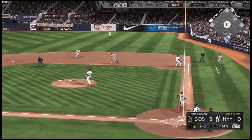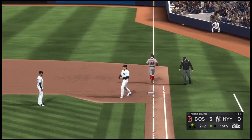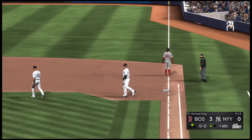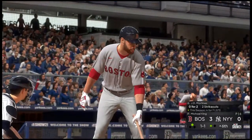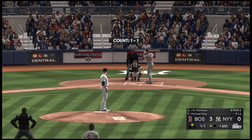Now this is hit not all that hard out to second. Torres scoops it up, and indeed he won't try to force it at second. He'll just flip on to first for the sure out. Runner at second, 1 away, and that'll bring up the dangerous bat of J.D. Martinez.